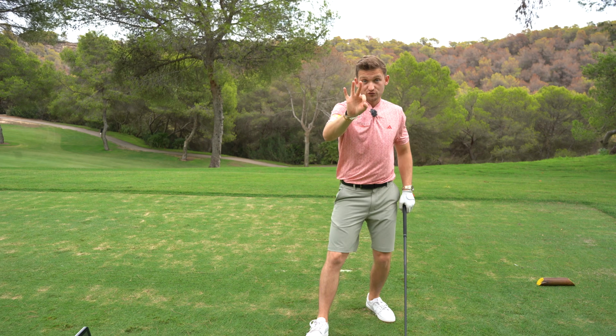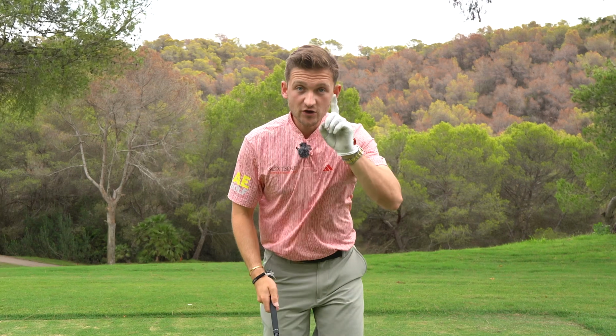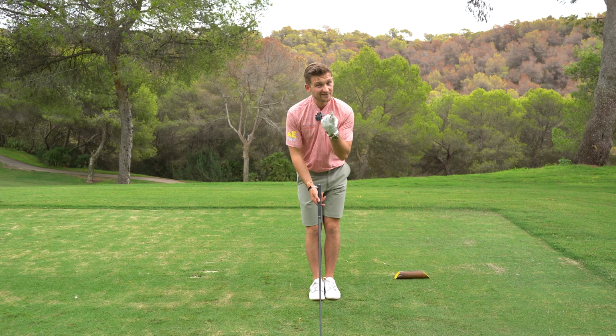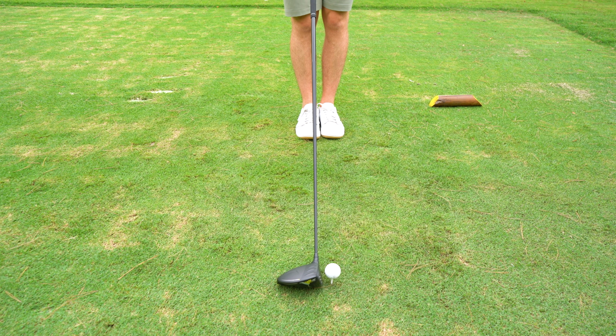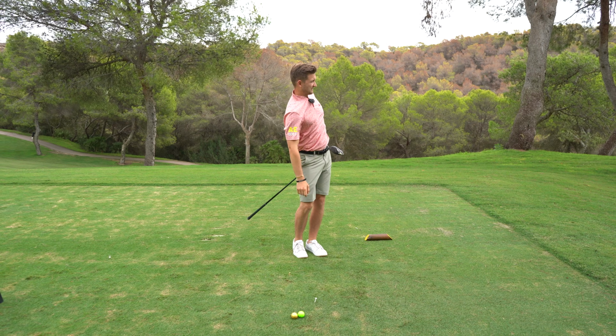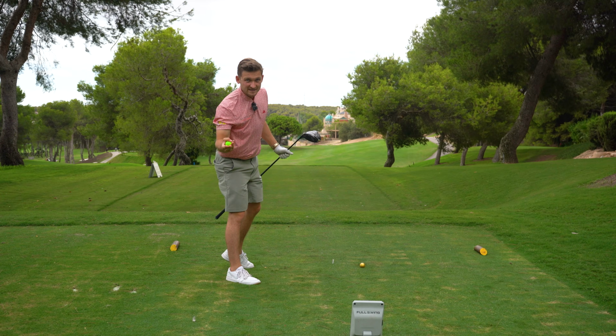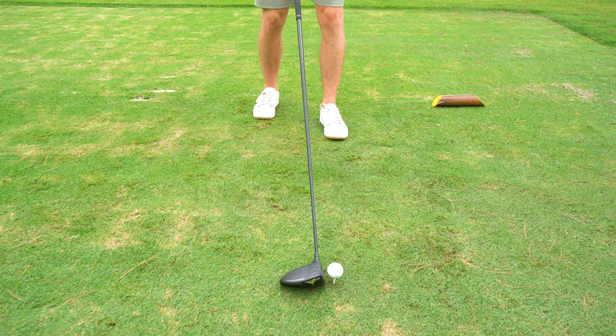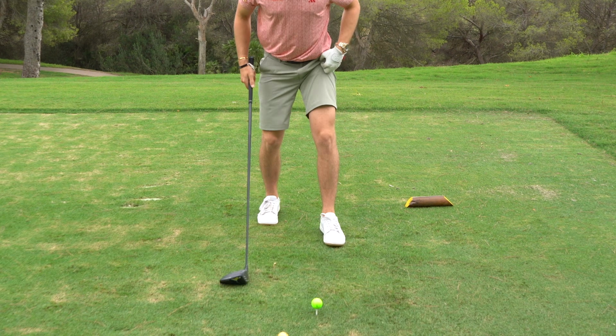So I need you to hit 3 shots away from me at the range. The first shot I need you to hit away is with your feet together. A little bit like this. Woo! I mean, that's pretty good. The next shot I need you to hit away is with your trail foot back. So, a little bit like this.